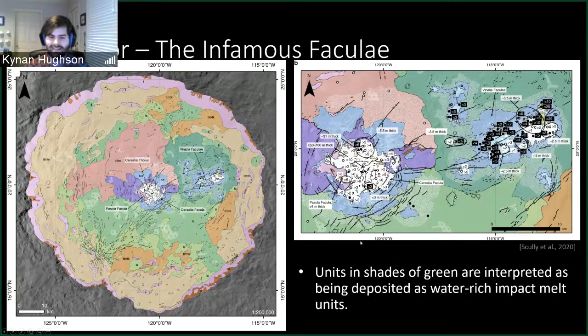A lot of detail is put into this geologic map, but the really big punchline here is that a significant amount of the crater floor is covered by these green-hued geologic units. And these green shades are all interpreted to be these lobate material deposits on the floor. And they're all related to these spectral and nuclear signatures that are suggestive of a high degree of water ice in the subsurface. And they were interpreted to be deposited as water-rich impact melt units.